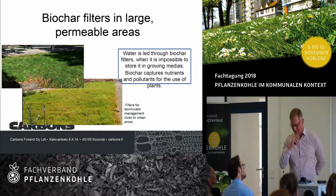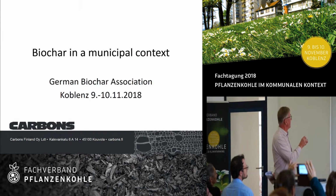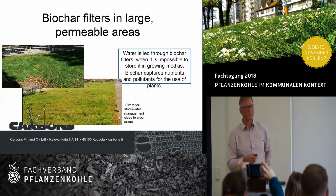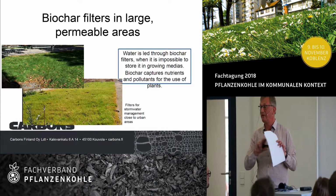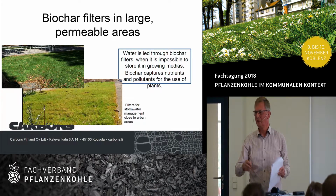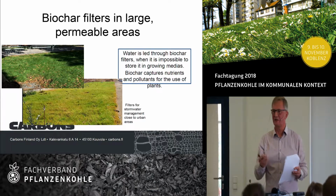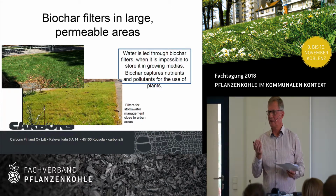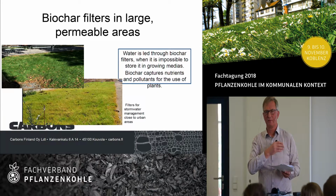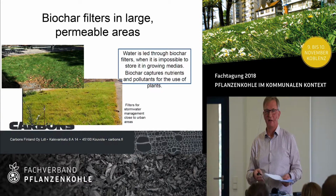Maybe the simplest way I have noticed is this lawn made by Björn somewhere in Stockholm. The basic idea: actually, these are filters too. This can be used as flooding zones. You can lead the water, and water goes through the macadam and biochar, and grass and vegetation takes up what it needs. The rest remains in the biochar, and if something goes through, it's anyway clearer than before. And this can be built anywhere.